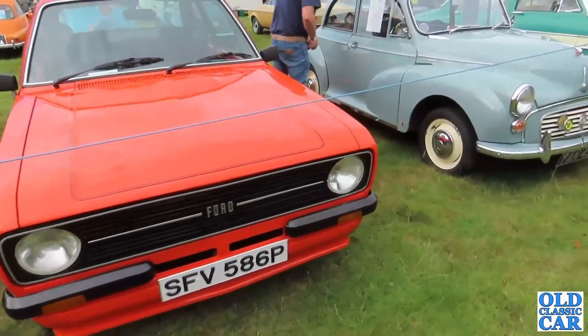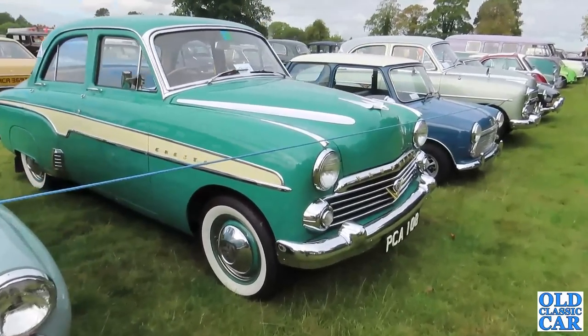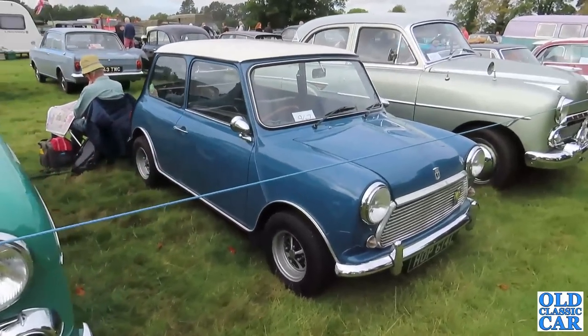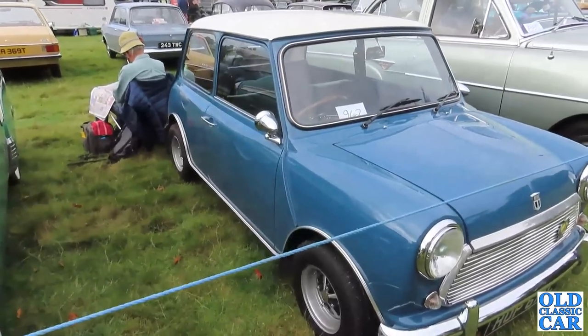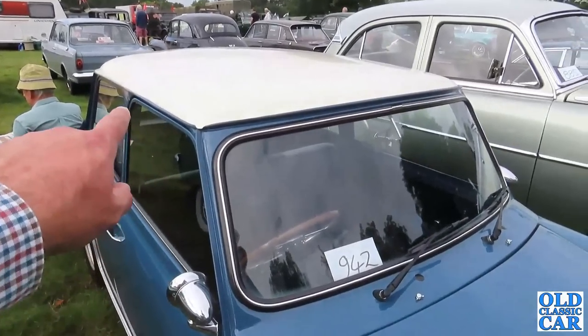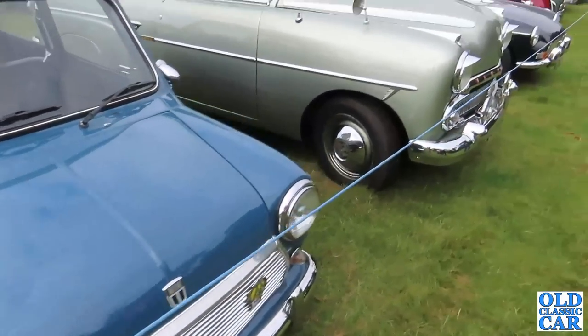Okay, next up, Mark II Escort, Morris Minor, the E-Series Vauxhall Cresta, sporty looking Mini, L Reg, no door hinges on the outside, so that's a Mark III. Well, it would be a Mark III, but I think it's been reshelled because it hasn't got the double gutter along there, it's just got the single gutter, so I'm guessing it's possibly been reshelled.